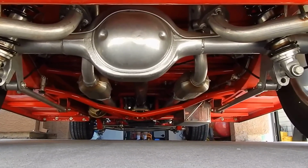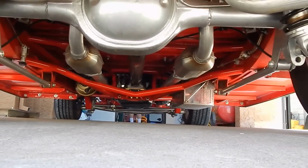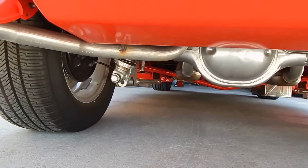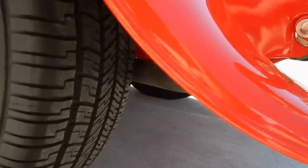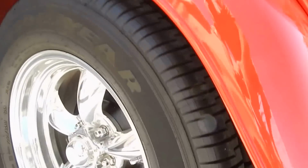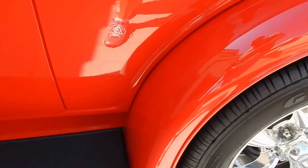Look at that. Kind of zoom in and let you take a look at that. As we told you earlier, it's all steel. The exhaust tips come out right there, which is very nice. They're nice and hidden. They're not some pokey thing running down out over the under the rear end or something like that. It's a very nicely built street rod.